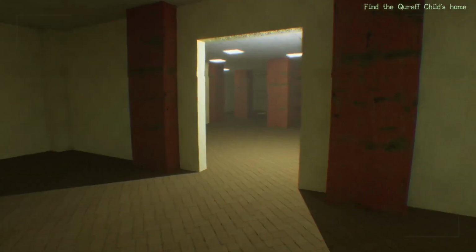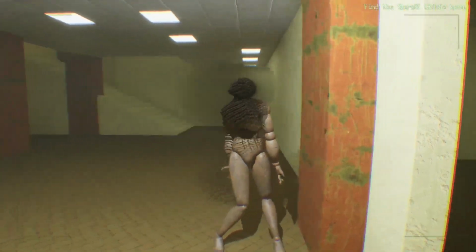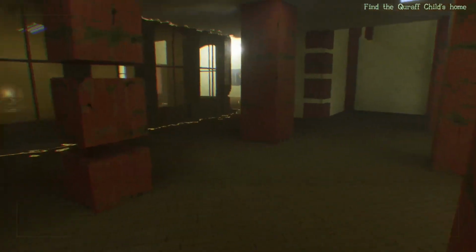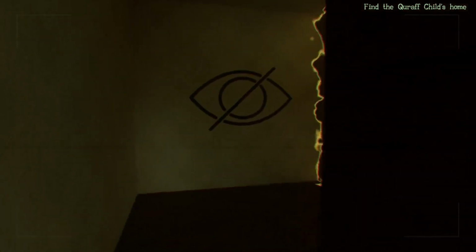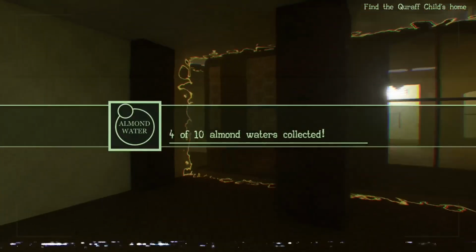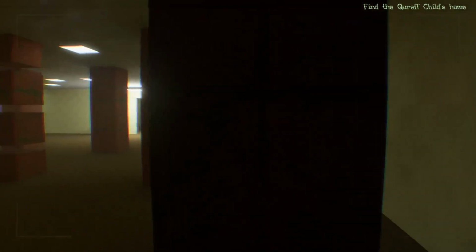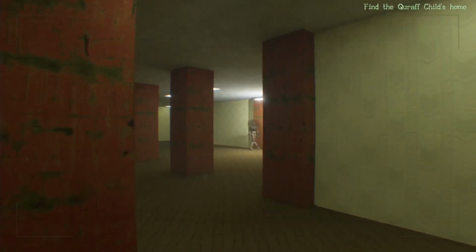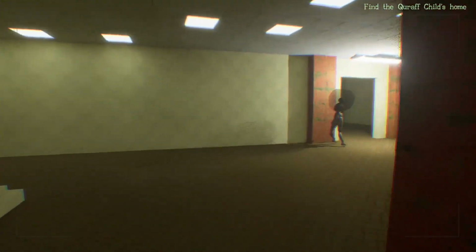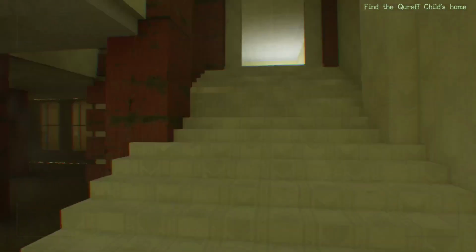Let's see. Uh, I don't know if I want to touch that. Whoa. Creepy. Does it come back when I... Nope. Part of me wants to touch the mannequin just to see if it's going to get me. But I don't want to touch the mannequin because if it gets me and I have to start all over, I'm going mad. No.